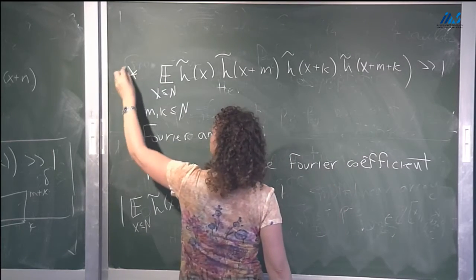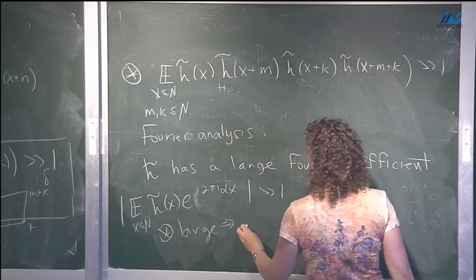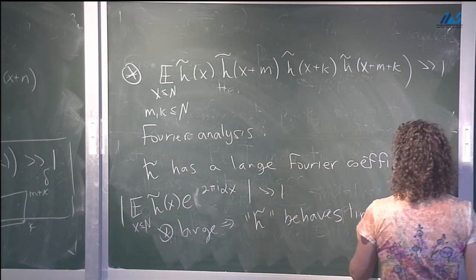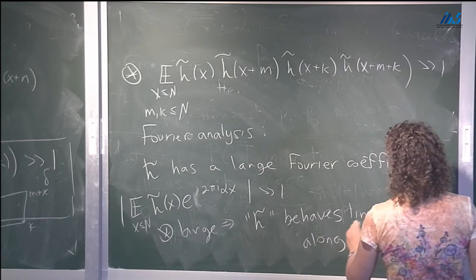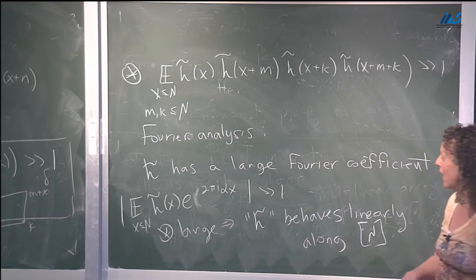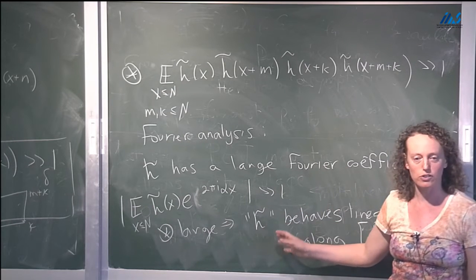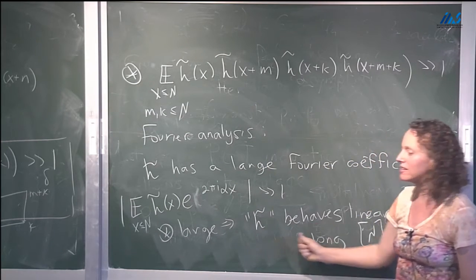then star large implies H tilde in this case behaves linearly along the interval n. It's not exactly behaves, just correlation with something linear, but let me call it behaves linearly just to save some words. So if this average is large, then H has some linear behavior along the full progression n, the full interval n.